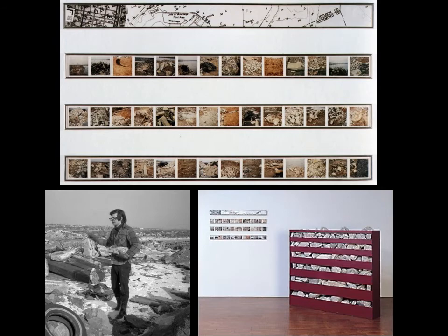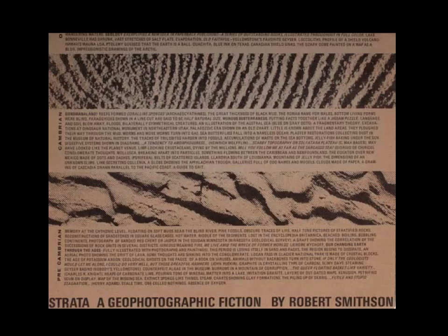Or the hybrid text Strata, a Geophotographic Fiction, in which Smithson writes a complex jumble of description, citation, and artistic proposal between reproduced fossil strata. We work our way backwards to the Precambrian, where we find Ruskin saying, if only the geologist would let me alone, I could do very well with those dreadful hammers.